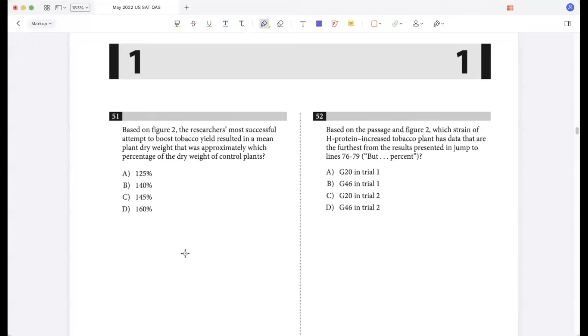Yeah, so 145%. Based on the passage and figure 2, which strain of H protein increased tobacco plant has data that are the furthest from the results presented in lines 76 to 79? Furthest, right? So let's look at 76 to 79. "After 2 years, my colleagues and I have demonstrated that increasing H protein levels leads to larger plants." So which are the furthest from that?